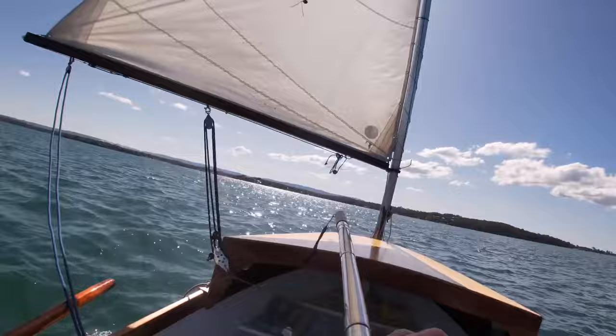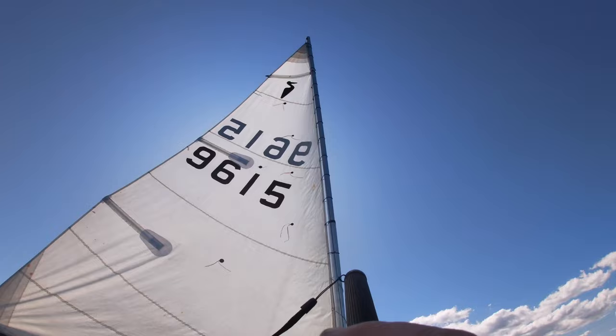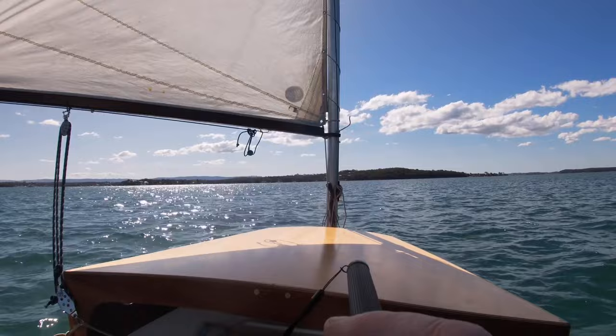This is how she looks. It's rigged up the same way with gaskets around the mast. Just string gaskets. Just got a crush type setup for the gooseneck. I think you call it a gaff jaw, I think is the right terminology.